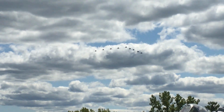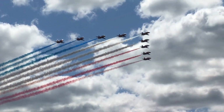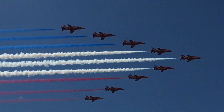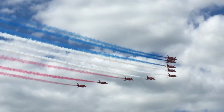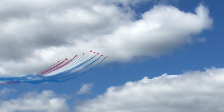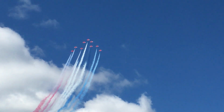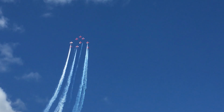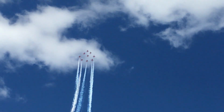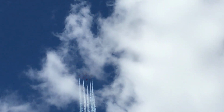Ladies and gentlemen, let's hear it for the Royal Air Force Aerobatic Team. Red 1 leads the aircraft over in big battle formation, a patriotic red, white and blue smoke flowing behind. As they pull to the vertical, Red 1 calls them into short diamond.